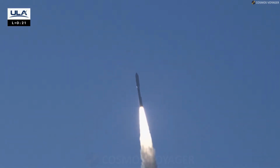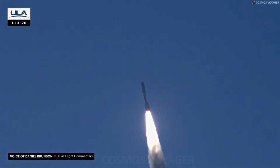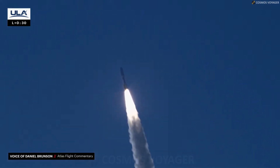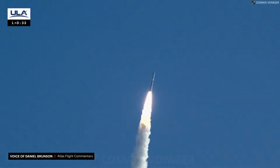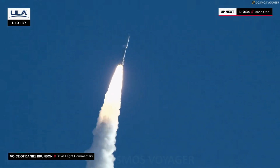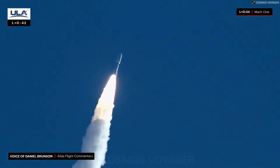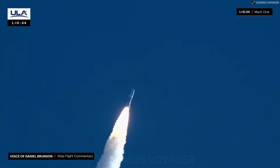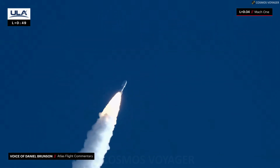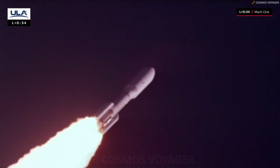We've ended our pitch over maneuver. Body rates returning to 0. Half a mile in altitude, traveling 1,200 miles per hour. Mach 1, Atlas is now supersonic. You are hearing Daniel Brunson providing launch vehicle callouts. Throttling back ascent up to near full power. 2 miles downrange, 6 miles in altitude.